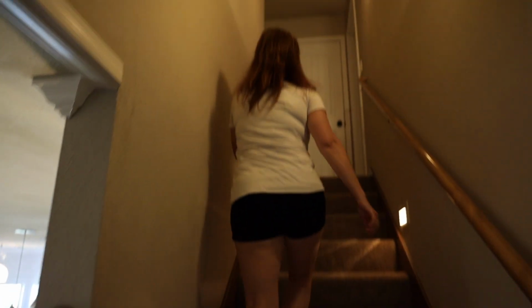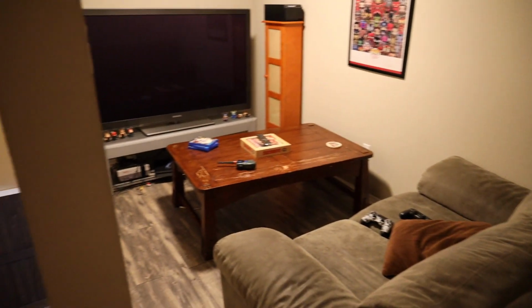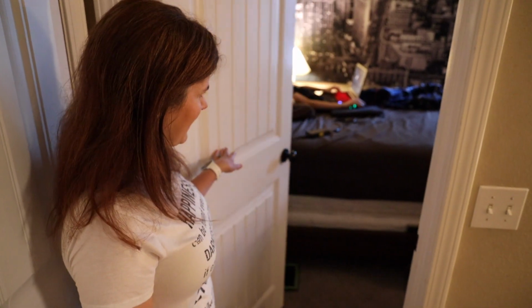Upstairs is the boys' area. In between their 2 rooms is what we call the game room. It's like the game corner. It's a little alcove. We'll head into Aiden's room first. So the 14-year-old, he is gaming at the moment.